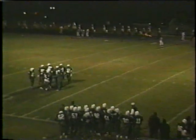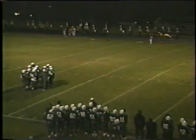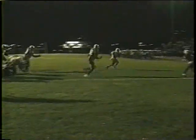As I said again, this extra point will be key. It determines whether you're tied or you're going up by 2 points. You see right here on the replay, they spread the defense out so far. All Sean Black had to do was get 3 yards and get right inside the pylon in the end zone for the touchdown.